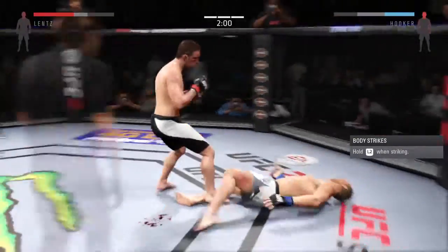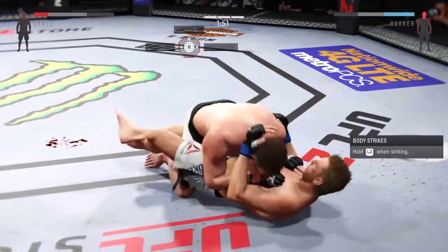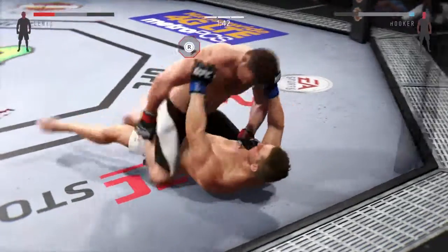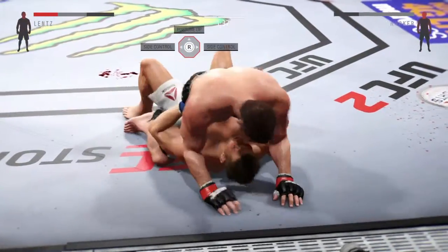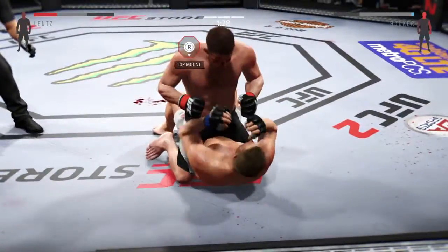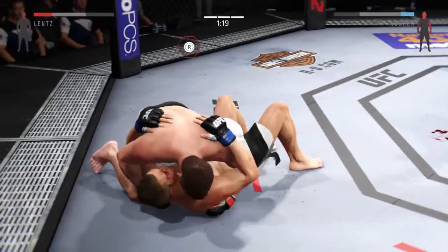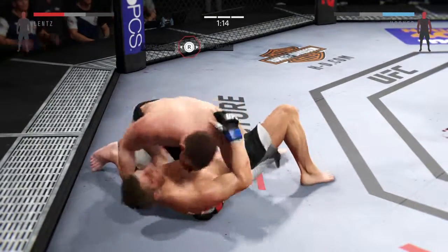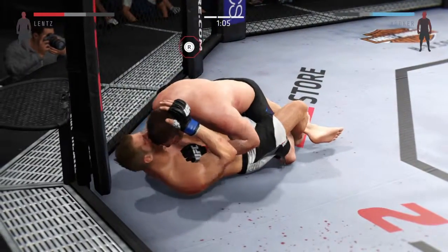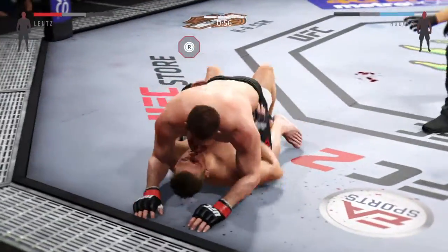Oh! He caught a knee! He's hurt! Oh, he dives into a huge haymaker. Let's see what he can do from here. Oh, that's a big left hand. Half guard right now. Half guard. 60 seconds remains in this fight.